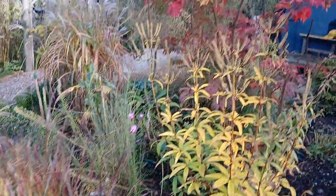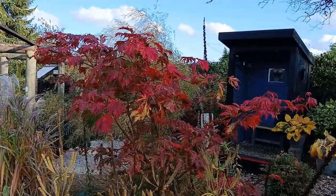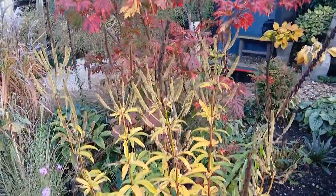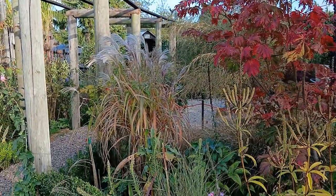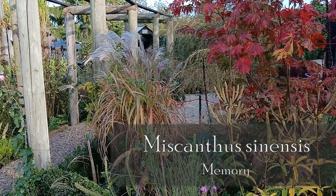Oh, the sun's just starting to hit the sides of these, and you can see just how beautiful it is. Very nice. I think I've got quite a nice autumn combination here with these plants. They're all looking good, and with that Miscanthus over there, that Sinensis Memory, it just looks good in general.